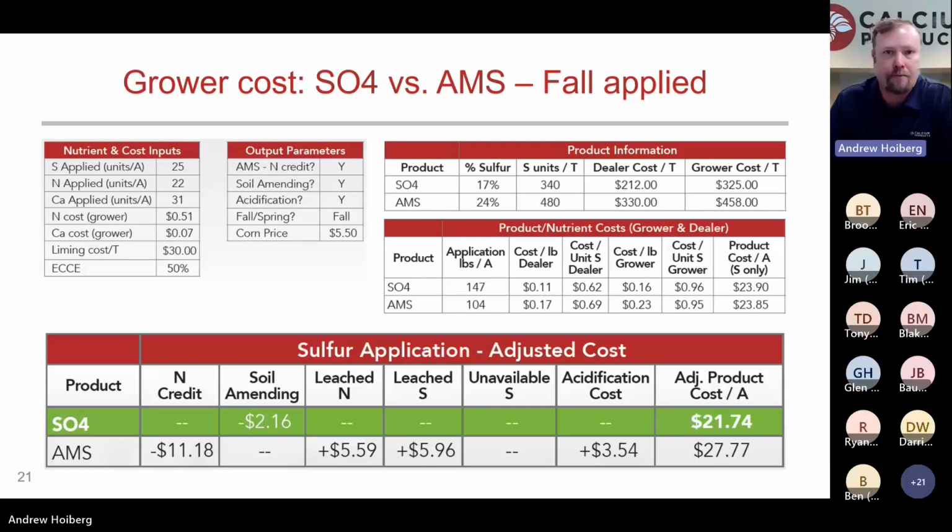How does that break out on the sulfur side of things? There are other things we need to consider to make that a fair comparison. And this is something we can take your specific information. I know these exact numbers aren't going to apply to everybody, but we can take your information, work with your territory sales manager or work with Glenn and myself, and we can develop this economic value proposition for you to take a look at with your team, for you to take a look at with your growers, and really provide them with the necessary information to make the right decision.